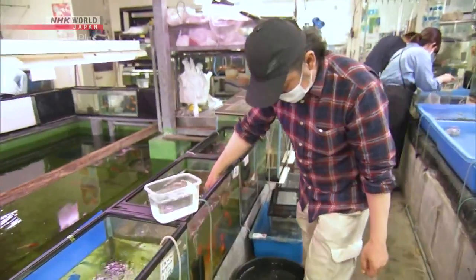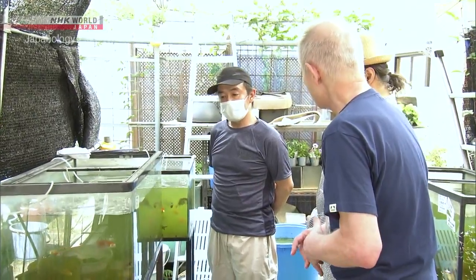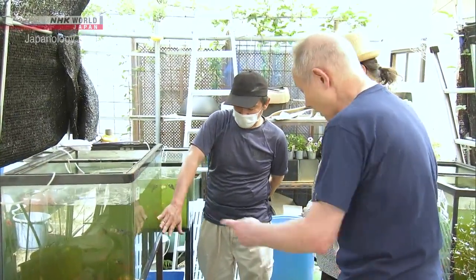Do you still farm fish here? Although we still sell goldfish here, they're farmed elsewhere, in Ibaraki Prefecture. Are there any species that you yourself have actually created? Breeds? Yes, these ones here, in fact. Oh, these? In this tank.